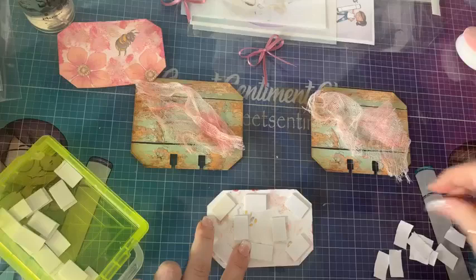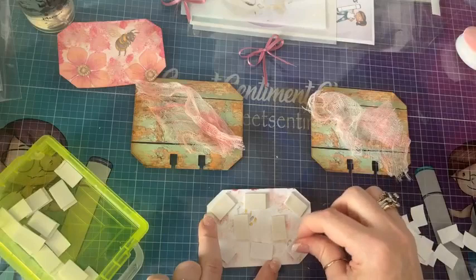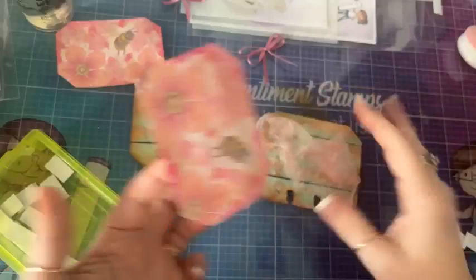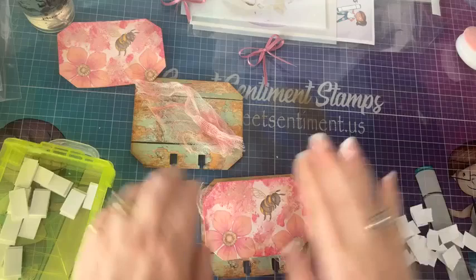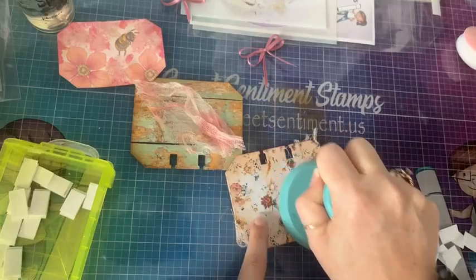Archie. Can't get it. There we go. And then what I'm going to do is turn this upside down and use my espresso to really push those on, because some of them have to adhere through the cheesecloth. I want to make sure I get strong adhesion with them.